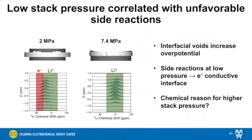So what we think is going on here is that whenever you have this void formation at low stack pressure, this leads to an increase in your cell overpotential. And whenever you have these higher overpotentials, these often lead to side reactions that we think are producing these electronically conductive species in our interface. So this was very interesting to us because this void formation from a mechanical standpoint is often thought to be reversible. You form these voids at low stack pressure, all you have to do is squeeze the system, let some lithium creep happen, you can get rid of these high interfacial resistances, and then you can continue to cycle the cell normally. But I think what this data shows is that there might be chemical changes that are not as reversible as some of these mechanical deformations at the interface.